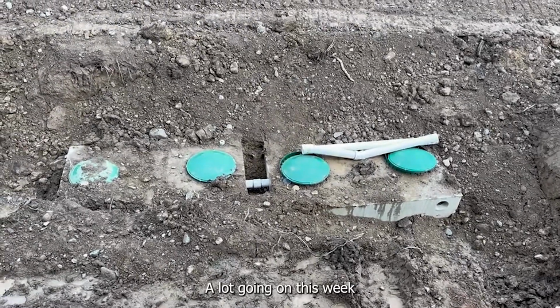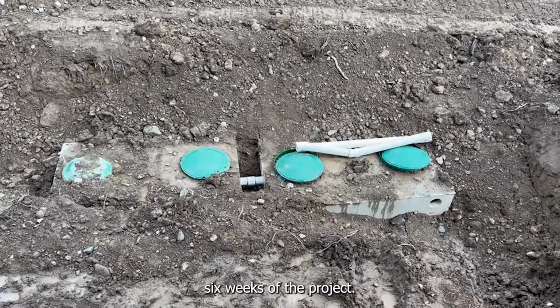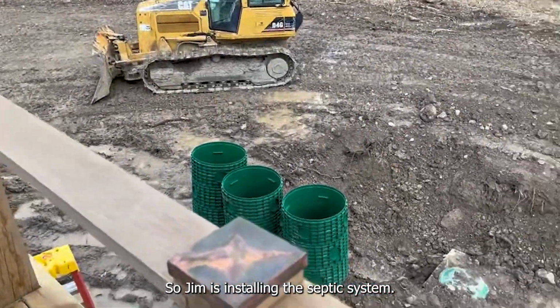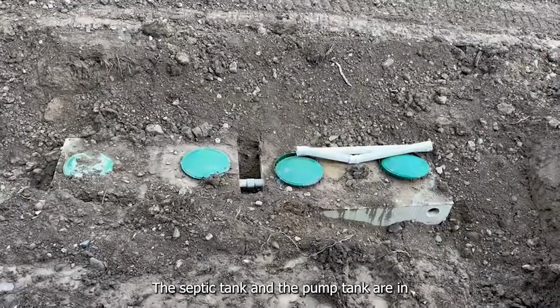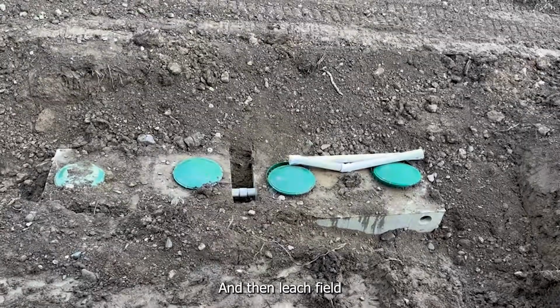A lot going on this week as we close in on the last 6 weeks of the project. So Jim is installing the septic system. The septic tank and the pump tank are in. Next step is sand filter and then leach field.